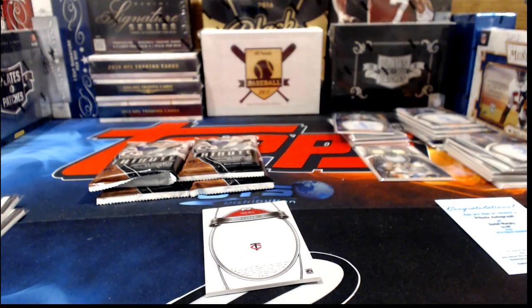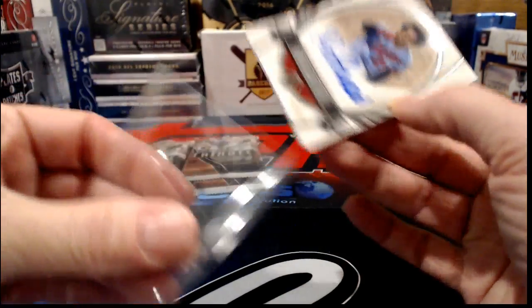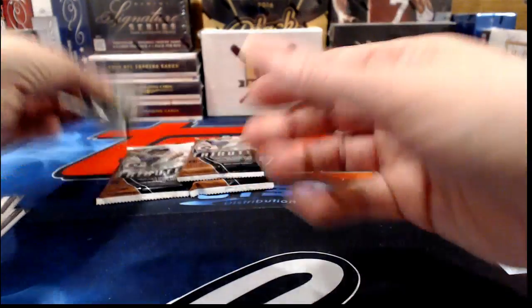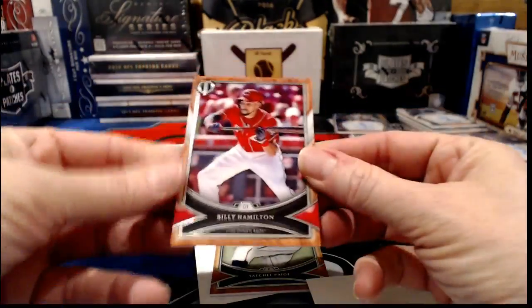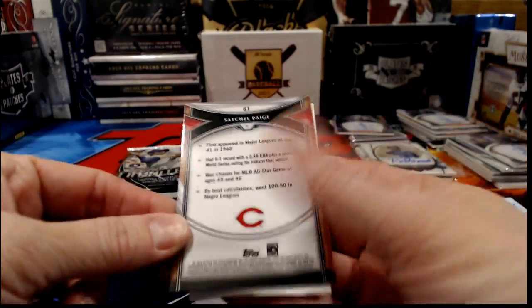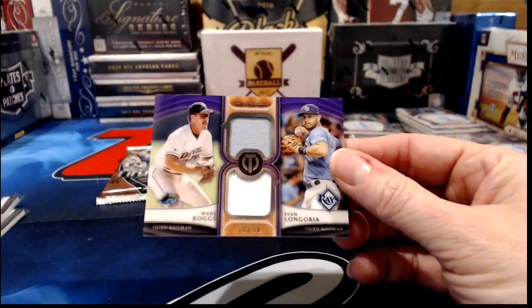And next up, a Minnesota Twin. And it's Rod Carew, no less. Nice. To 75. You never know if Rod Carew is going to come out as an Angel or a Twin in Topps. They kind of bounce around between the two. But that is a nice little hit for the Twins with Rod Carew to 75. Billy Hamilton, my Cincinnati Reds. Satchel Paige. Wade Boggs and Evan Longoria. So how about that? Tampa Bay gets a hit here coming up towards the end, numbered to 50.